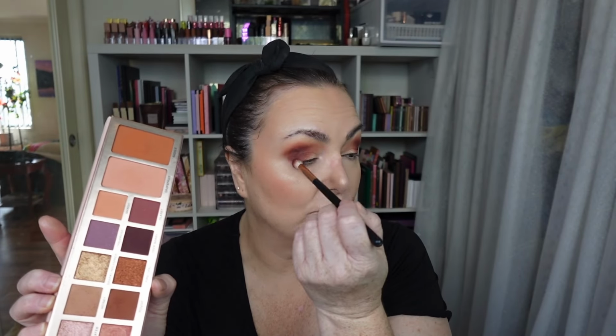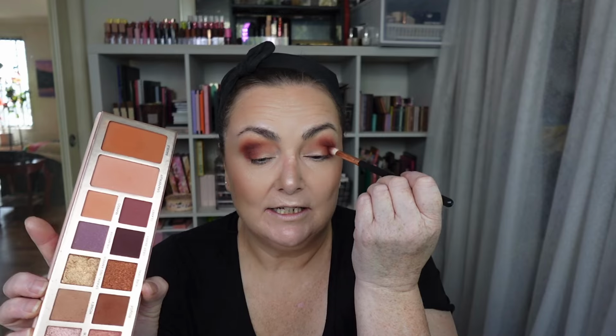But whilst I have hundreds of palettes, quite literally here, if this was the case and my eyesight was trashed, to be quite honest, I'd probably narrow it down to a couple of palettes, maybe a few Natasha Denona Quints or some e.l.f. bite-sized palettes, something like that, where there wasn't so many choices. So then I didn't run the risk of grabbing eyeshadow palettes that I had no idea what was where.